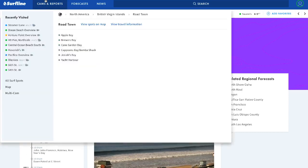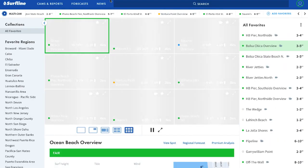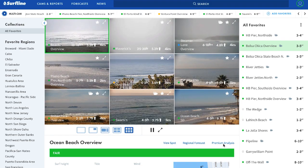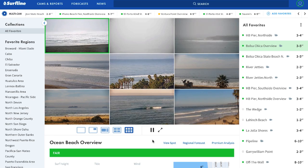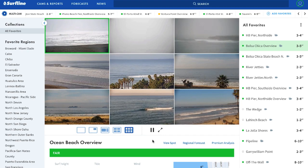Going to be using our nifty multicam viewing tool today, which lets us get a view of several spots at once. You can pick up to 9 cameras regardless of region to get an idea of what the surf looks like at spots that you want to surf. And we forecasters love using this one as it gives us a pretty good idea of how the surf looks like at any given region without having to click through a bunch of different pages.